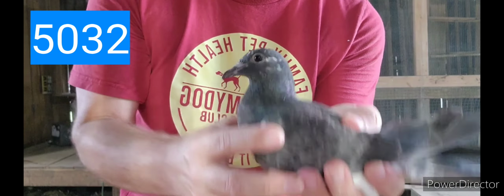5034. Feels really good in my hand. Again, pin bones completely touching on this bird, and the keel's right there. I can't even fit a width of my finger between them. If I feel of the first bone there, a little long. No, I can just about fit the width of my finger. So pretty small. 5034. I like this bird a lot. It's going to go in my list as I like it a lot.